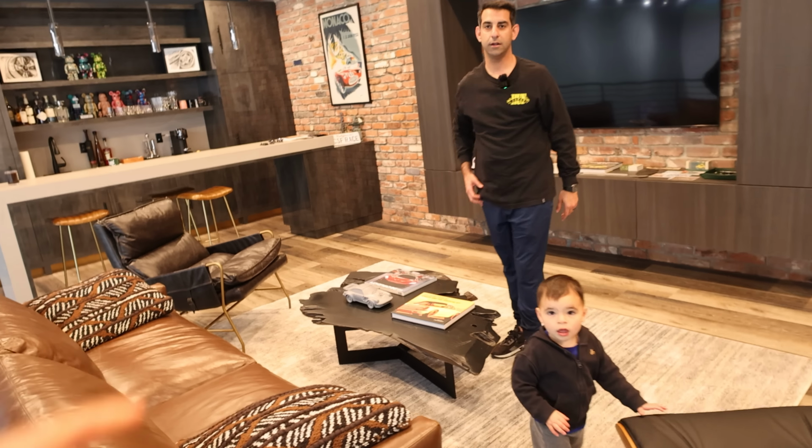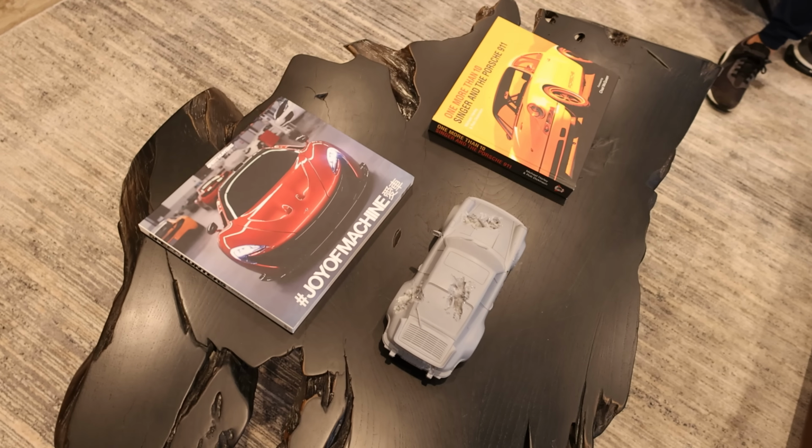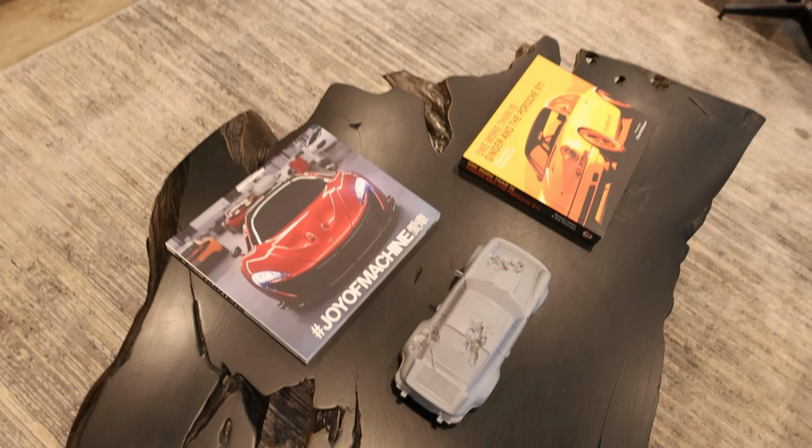Oh, you got one of my books here. Yeah, you remember that? Yeah. That is awesome. That is so cool. I haven't seen one of those in a long time.